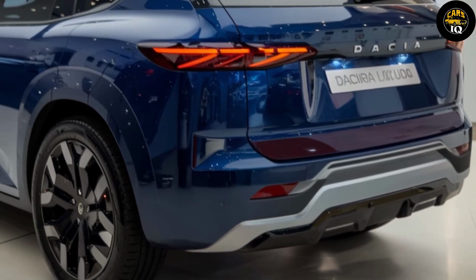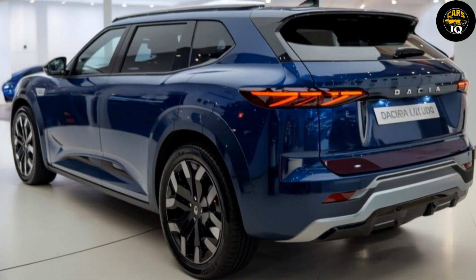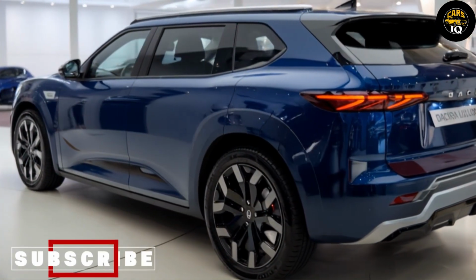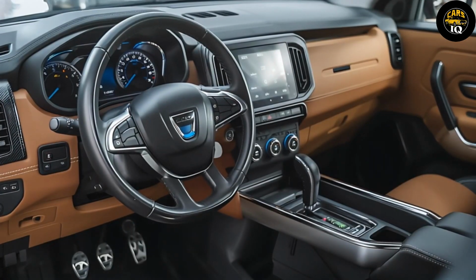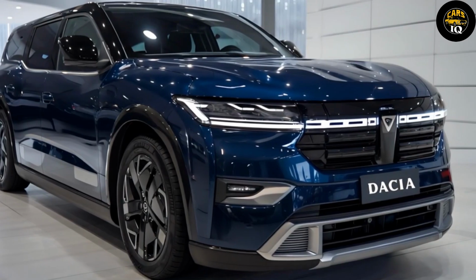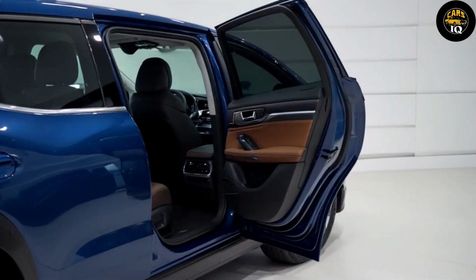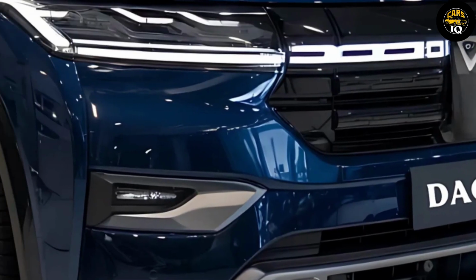Trim levels and pricing. Trim levels span from basic value to well-equipped. Expect entry pricing around 21,000 to 22,000 euros, scaling up to 27,000 to 30,000 euros for fully loaded variants. That's impressive value compared to rivals like the Touran or 5008.